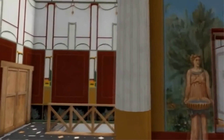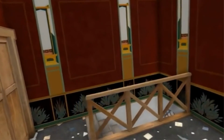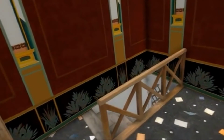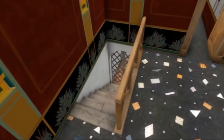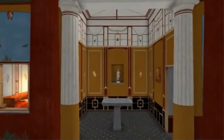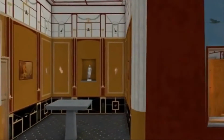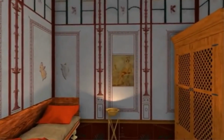At the end of the colonnade, there's a flight of stairs down to a cellar. A door to the left leads to the kitchen in the neighbouring house that was incorporated into the main house, and a door to the right leads to a suite of garden rooms. These 3 rooms were undoubtedly planned for recreation. The wall paintings can be credibly reconstructed.